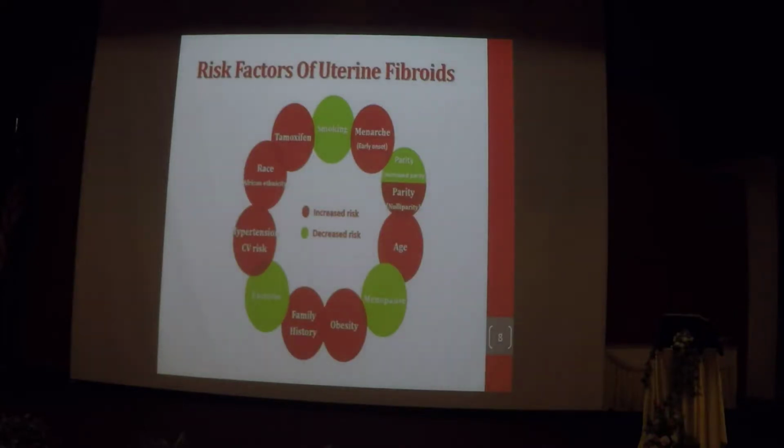So these are the risk factors of myoma. You're well aware of the risk factors. Increased risk can be with certain ethnic groups, like African Caribbean, or in women who are obese, or who have a family history of myoma, because there's some genetic component to myoma. Increased parity and increased age are also risk factors.